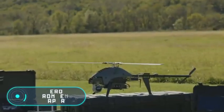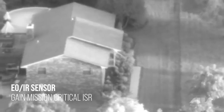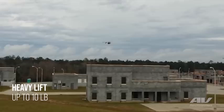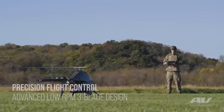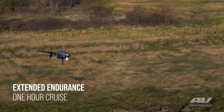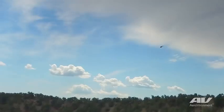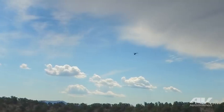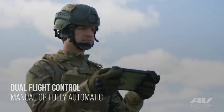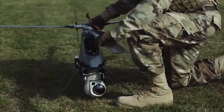AeroVironment Vapor. If you look at the virtual model of this helicopter, it seems to be no different from any other similar military aircraft. But if you take a closer look at Vapor next to a person, you'll understand that it's an amazing mini helicopter. But don't let its tiny size fool you, this is no toy at all. The Vapor 35 and Vapor 55 are two unmanned delivery models developed by the American company AeroVironment. The device takes on the important mission of delivering valuable life-saving cargo.